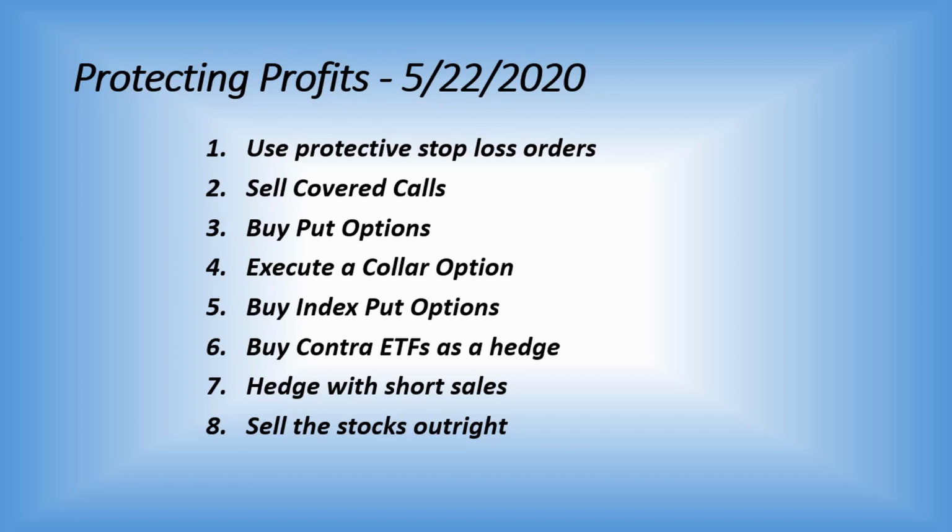So, moving into the list, number 1 is to use protective stop loss orders. Any tightening of the stops on any open trade should further reduce risk and/or lock in gains. Now, numbers 2 through 5 are option-based tactics: selling covered calls, buying put options, executing a collar option, buying index puts. Numbers 6 and 7 are hedges. A hedge is an investment that moves opposite the portfolio. In other words, a hedge is designed to increase in value as the portfolio falls, offsetting those losses. Number 8, sell the stocks outright, is our focus tonight.